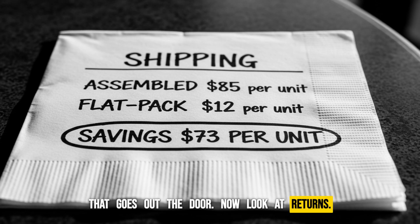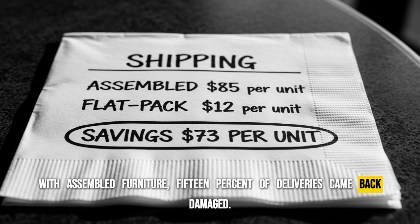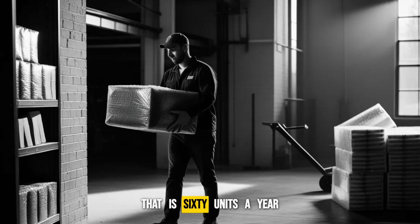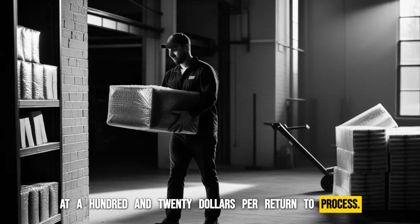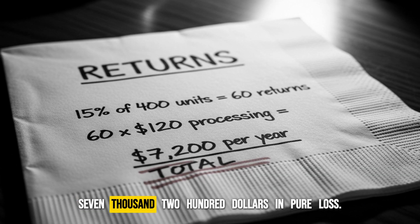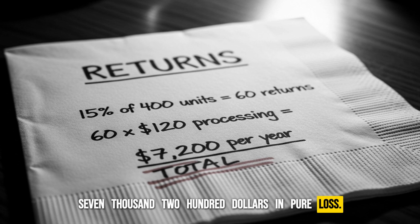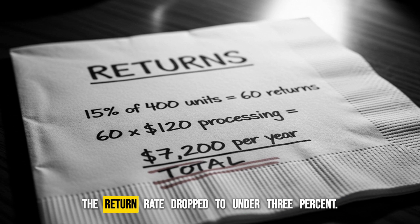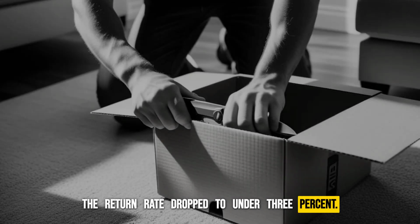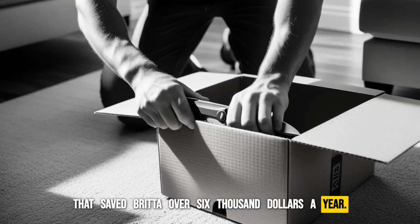Now look at returns. With assembled furniture, 15% of deliveries came back damaged. That is 60 units a year at $120 per return to process. $7,200 in pure loss. With flat pack, there is almost nothing to damage. The return rate dropped to under 3%. That saved Britta over $6,000 a year.